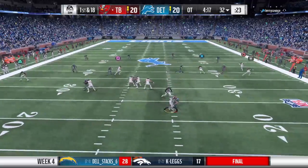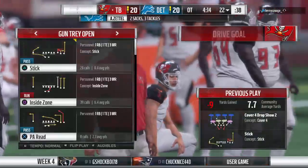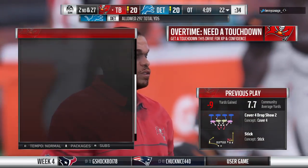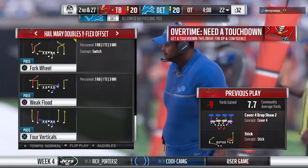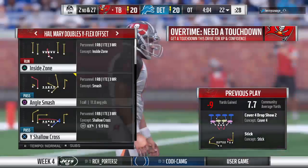Out of the gun, they'll look to throw. And under the Lions' pressure, he's brought down. The amount of sacks that they've absorbed in this game is absolutely extraordinary. Let's just face it. This offensive line, flat out, cannot handle this pass rush. It's been demonstrated time and time again.